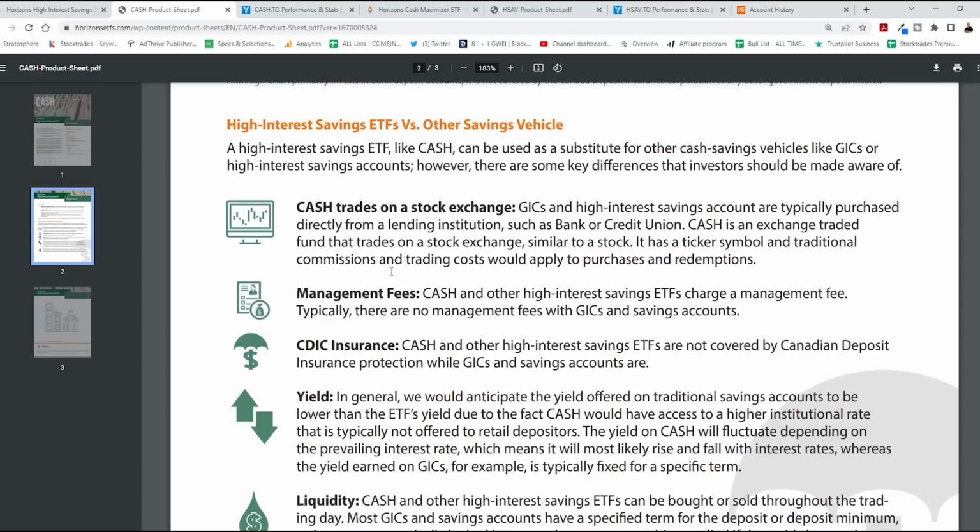Now, this is a very important thing to understand and is probably the biggest risk with these high interest savings ETFs: the fact they are not CDIC insured. So if you go to a major bank and you open a high interest savings account and you deposit money in it, you have CDIC insurance. So if the bank were to go insolvent, that money would be safe up to $100,000. Cash and other high interest savings ETFs are not covered by the Canadian Deposit Insurance Corporation.